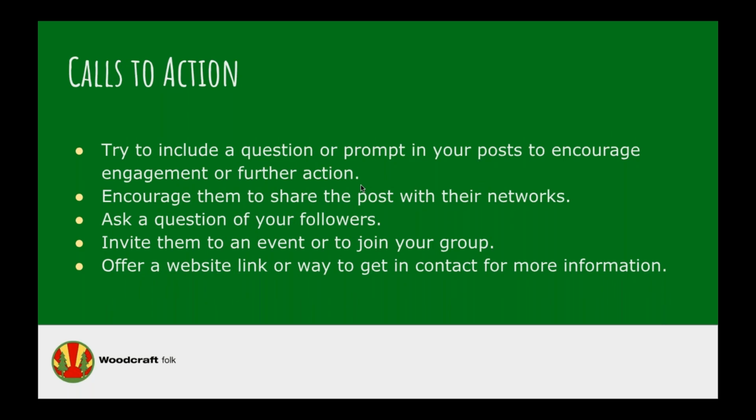And then calls to action. So you want to try and include a question or a prompt in your posts to encourage, again, that engagement or further action. We want to encourage people to share our posts with their networks. Quite often, if you've got photo permissions for the young people in your group and you're able to post photos of them taking part, their friends and family are then likely to share them more widely with their personal networks, showing what they get up to.